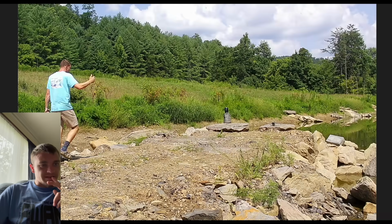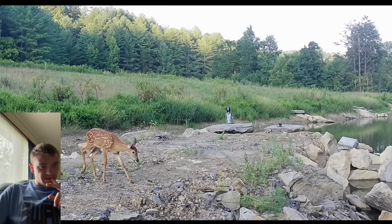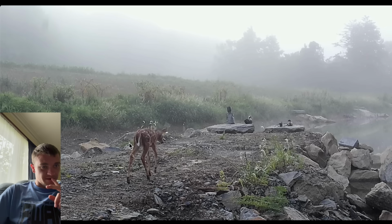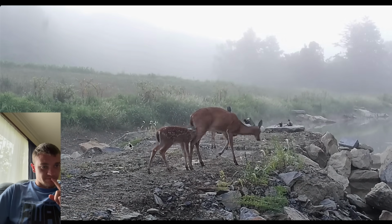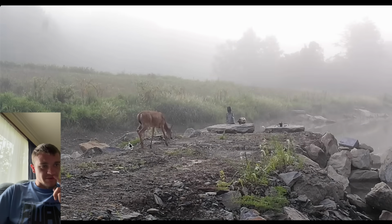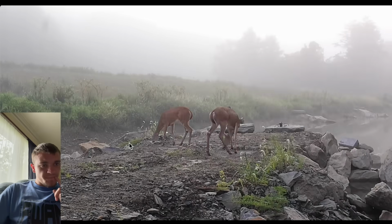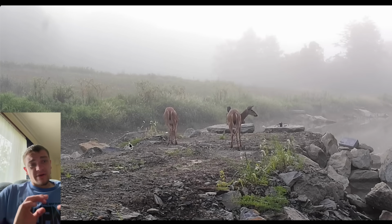Here we got Declan and some of the ducks. There's me out again. Here's a baby deer. Some baby deers. I really kind of thought they were going to accidentally kick over the trap because they ain't very smart. I believe they got right up on it. They just never tripped it. Which the deer really don't have a reason to go out that far.